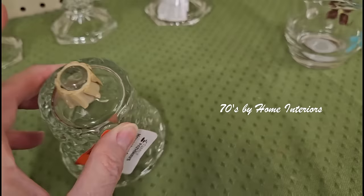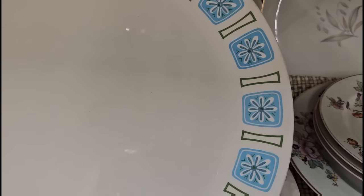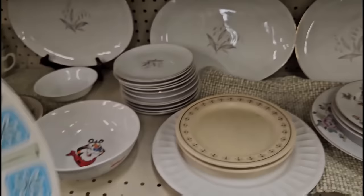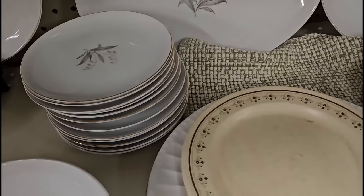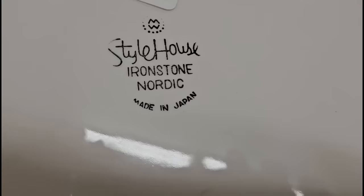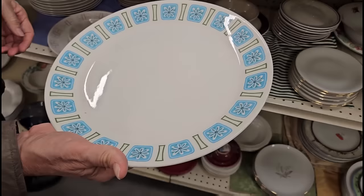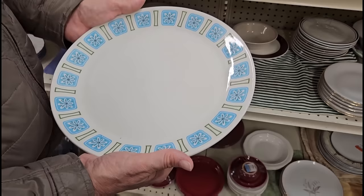Wow, if you like turquoise, this is a gorgeous platter. Not something I would use, but it sure goes with the retro turquoise dishes that I was just showing you. It's really a big platter. And I'll have to see if I can get it turned over here with one hand. Here comes Norm. Hold that. It's only $4. Style House Ironstone Nordic, made in Japan. Isn't that mod? It goes with the dishes that I was just showing them. Isn't that gorgeous? Yeah. Very showy. Very mid-century looking to me. Yeah, that's beautiful. Beautiful, beautiful, but I'm not getting it. Oh, magic words. Yes, I don't need it.